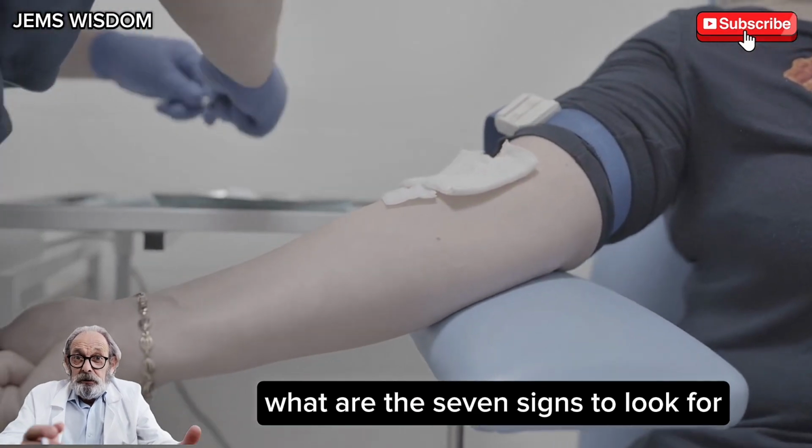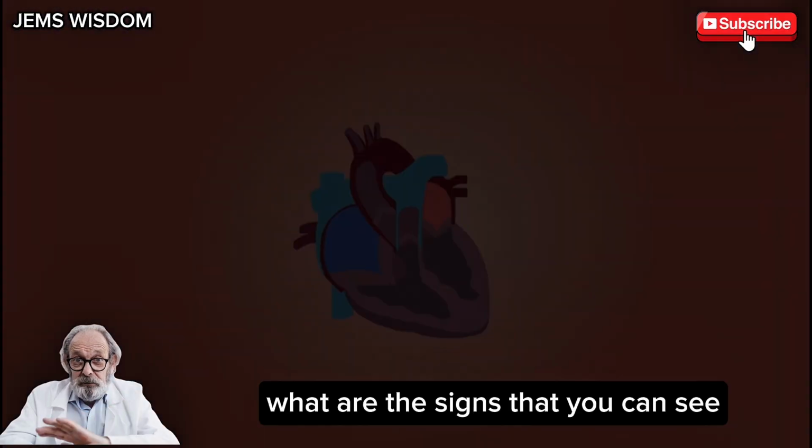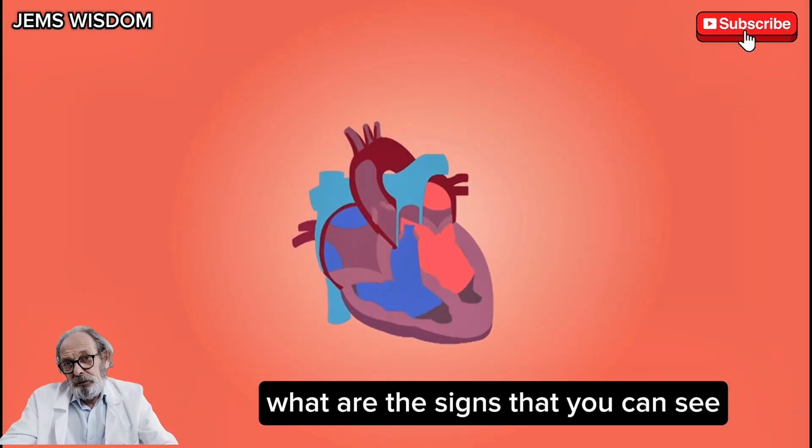Here we go. What are the 7 signs to look for that could indicate you have a heart problem? What are the signs that you can see?